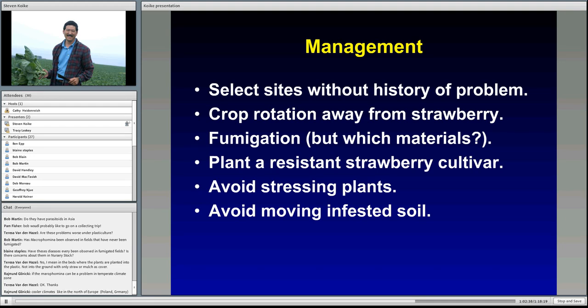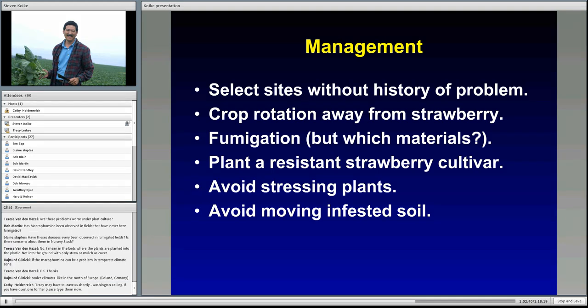Very important is crop rotation. If you're a diversified grower and you grow things other than strawberry, just don't plant something that's a host. Don't plant strawberry. I don't have time to go into this today, but we know or feel that this fungus will affect other crops that are known to be hosts of Macrophomina. So examples, pepper. If you have diseased strawberry in a field, don't plant pepper there either.